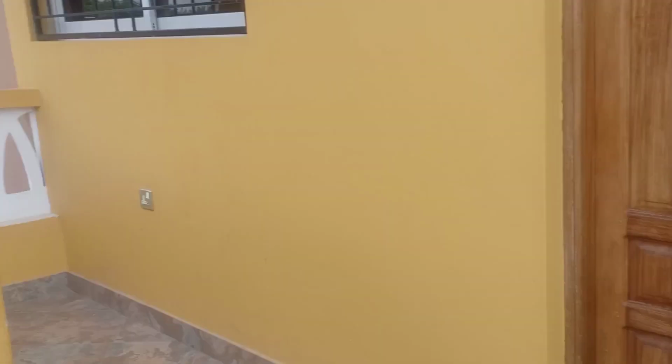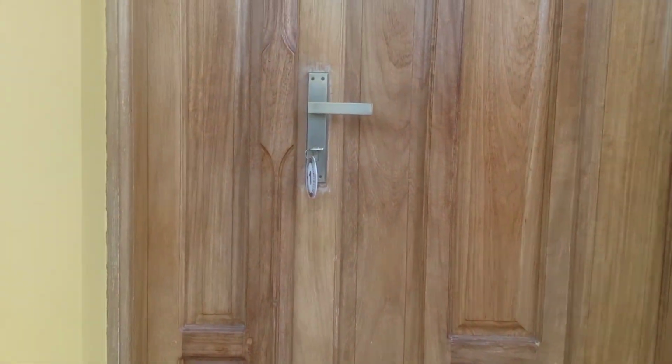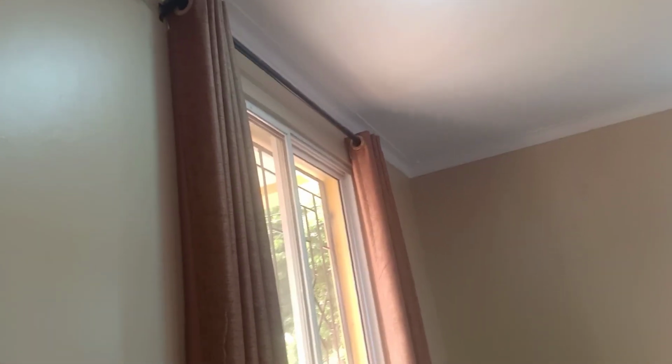Guys, this is where the main door is. As you can see, let us do this. As you enter inside, let me put on the light for perfect lighting. As we enter inside, as you can see on our immediate left, that is our top to bottom window. The curtains, they are flowing. Aluminium windows, the sliding ones, for proper aeration.